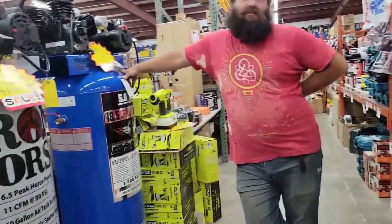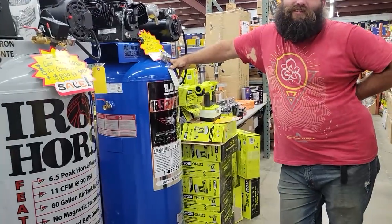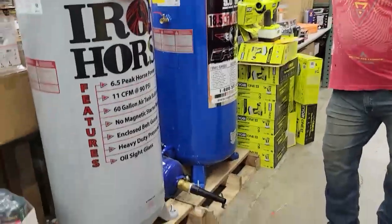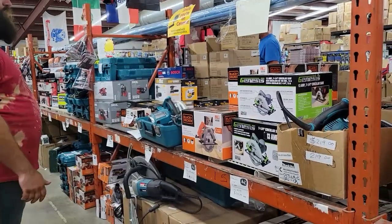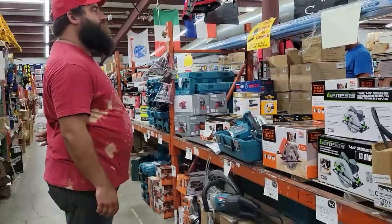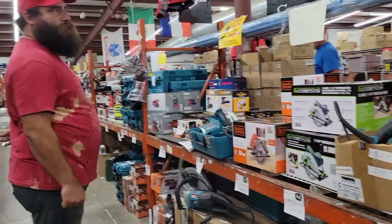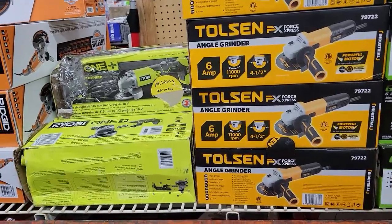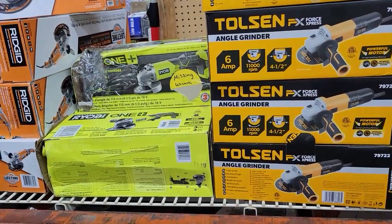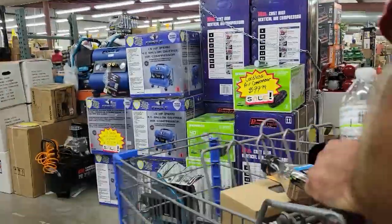Alright, I got an air compressor. Holy crap, that's like over $1,000 and way too big for what we need. So we are looking for a couple of things, an air compressor, but not one that big. We're gonna need a grinder like this one, but the welder is, I think, also something that we're gonna look for too. Here's the air compressor.